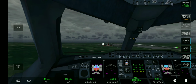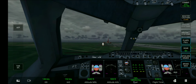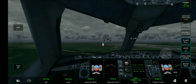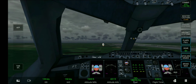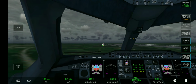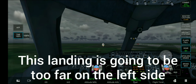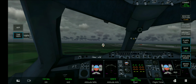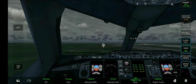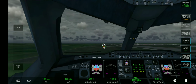Tower, Echo Kilo 95925, leaving 3,000 feet. Echo Kilo 95925, airborne at 39, contact radar. Roger, contact radar. Kilo 95925, leaving 3,000 feet. Echo Kilo 95925, airborne at 39, contact radar. Roger, contact radar.